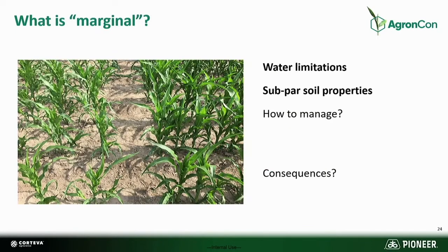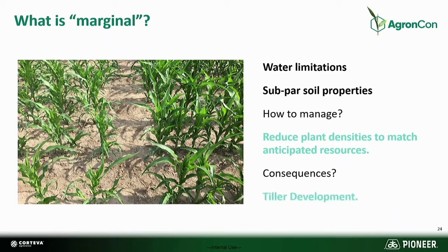So marginal, what do we mean by that? Water limitations, subpar soil properties, those are kind of the main points. And so farmers in these situations would manage that in one way by reducing plant densities to match the anticipated resources they would have. So if you have a certain capacity to irrigate, you'd lower your plant population so that you could match that, and fertility also. And when you reduce your plant density, your consequence would be tiller development.